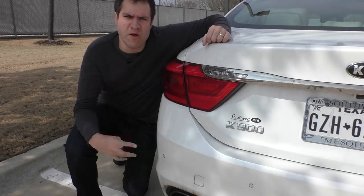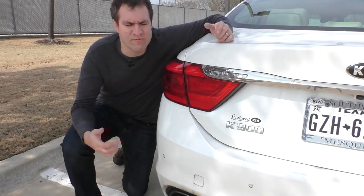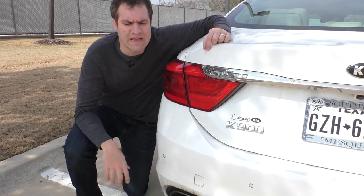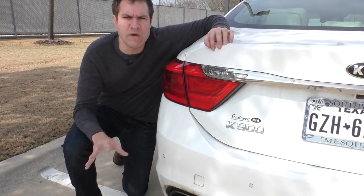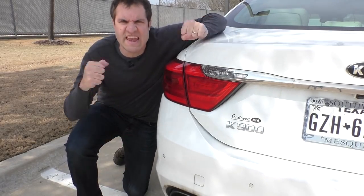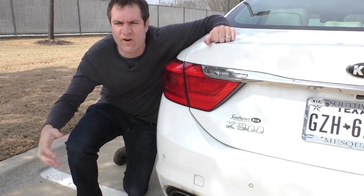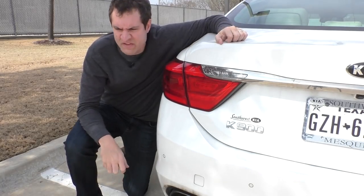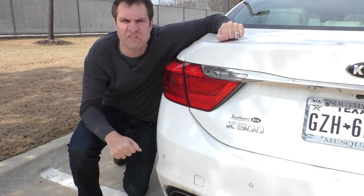For the first quirk of this car, I want to start with the name, which I've always found to be kind of ridiculous. Mercedes has the S550, Lexus has the LS500, and Kia looked at those and they said, no, we can do better than that. We're going to call it the K900. Forget the LS500 and the S550. This thing is 400 better. It's like if a child named the car. My name is Jimmy, and this is my car, and it's the Jimmy J10000.